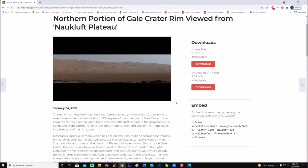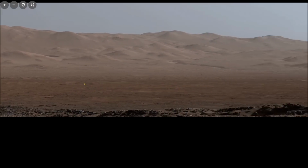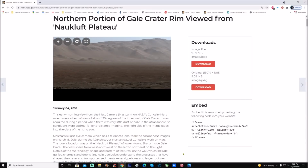Okay, they're trying to set your mind up to look at this and go, wow, that's 18 miles away. That is absolutely awesome. It's saying that the rover's using a telephoto lens. I'm here to tell you, this midsection right here is bogus. It's absolutely filled in, and it's big structures, and I'm not talking about tiny things. All right, so let's just get right into it.